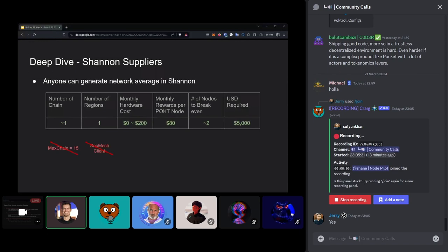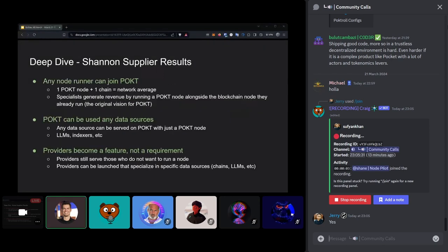And this is also staked POKT. So most of the people that are joining POKT want to hold POKT so that they can receive the upside of the network growing. So the advantage here is any node runner can join POKT. You just need one POKT node and one chain node to essentially generate network average. This allows specialists to generate revenue by running Pocket nodes alongside the blockchain nodes they already run.